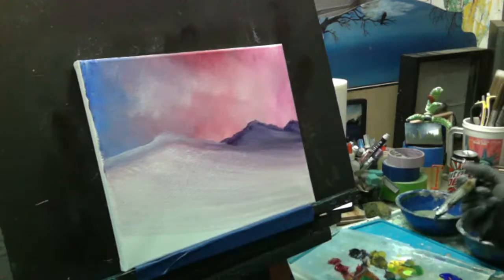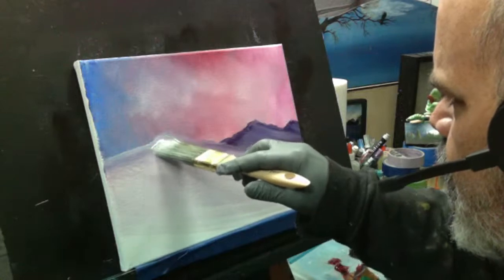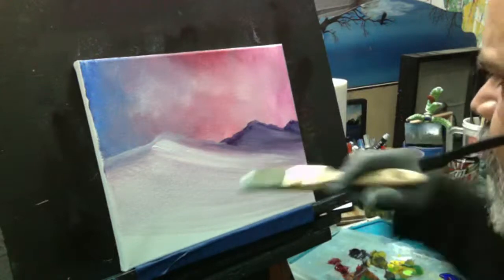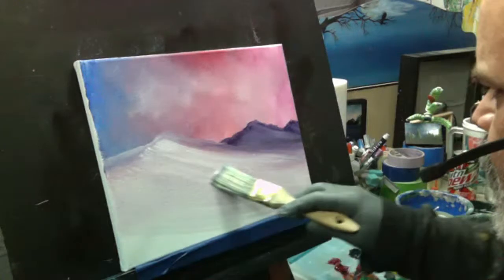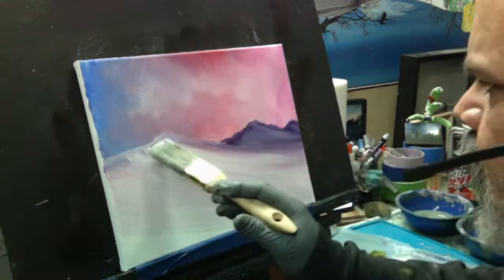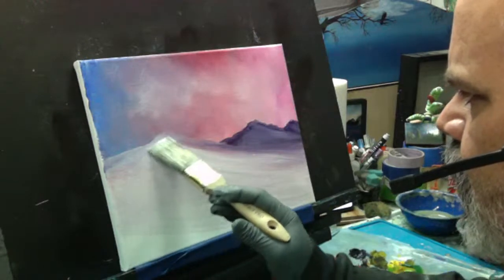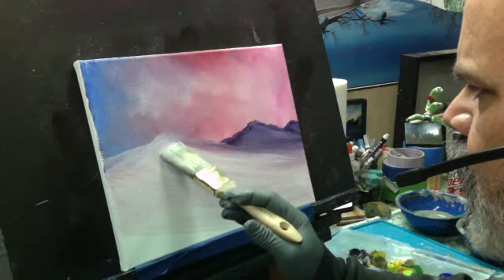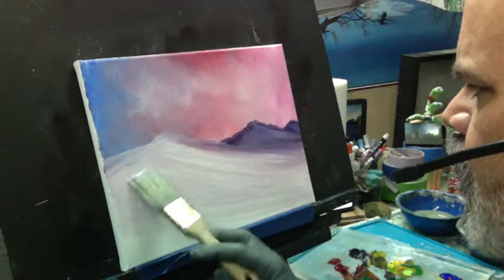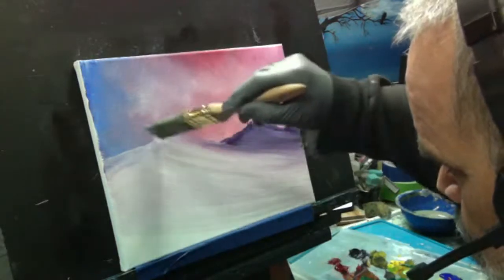Let's grab just a touch of titanium white. I don't want a lot of it. I just want a little bit. I want to, let's see, I want to grab it here. This big brush, and just let go when you get to the bottom. Flip it over. Let it go when you get on the bottom. Then just take the top. Like so.